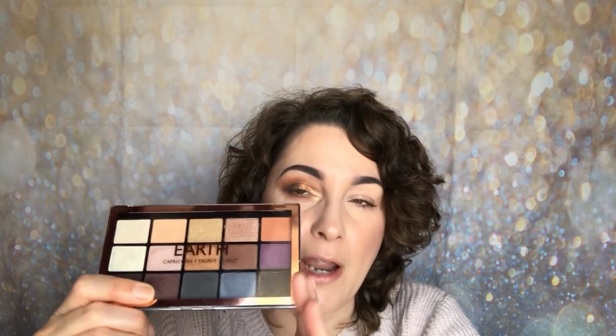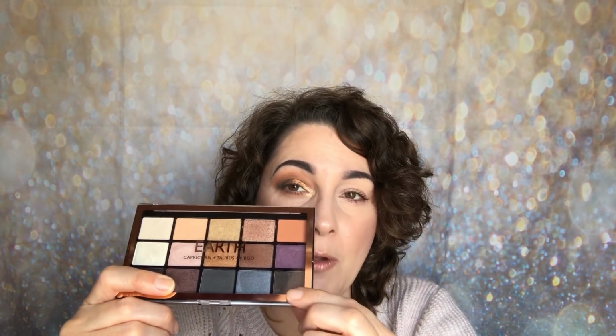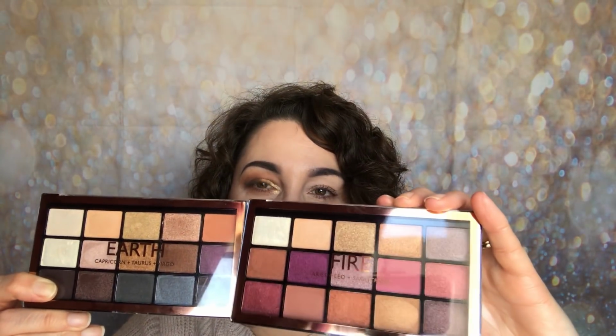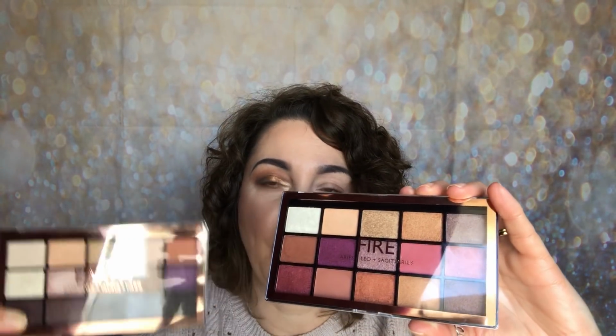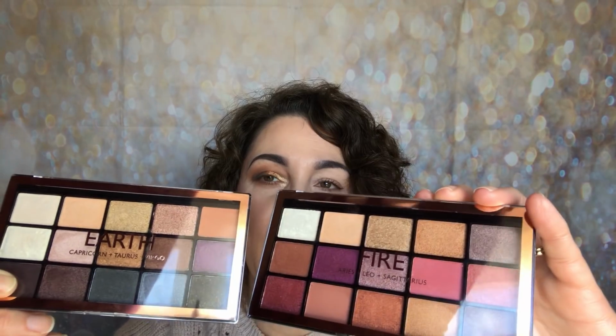It's really vibrant. They've put some really vibrant colours in here, and although to start with, especially when you put it next to the fire, you think, wow, that's not as vibrant perhaps as that fire sign, but actually it really does look stunning, and I love the eye look that I've created today. So that's the first one done.